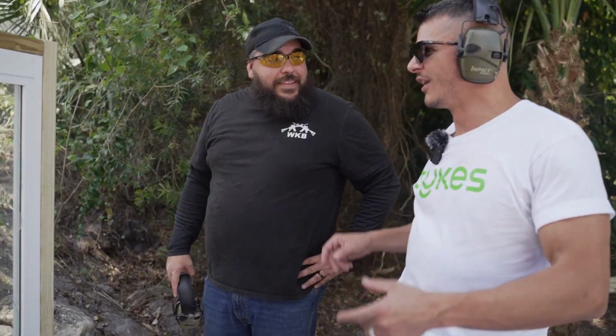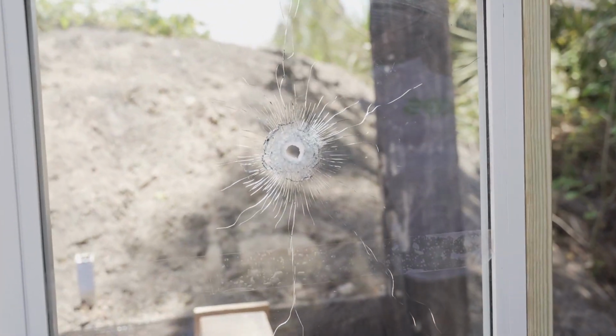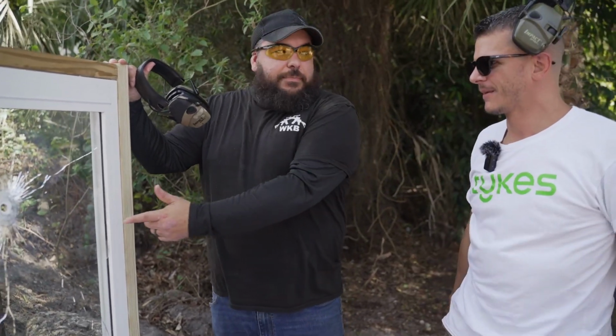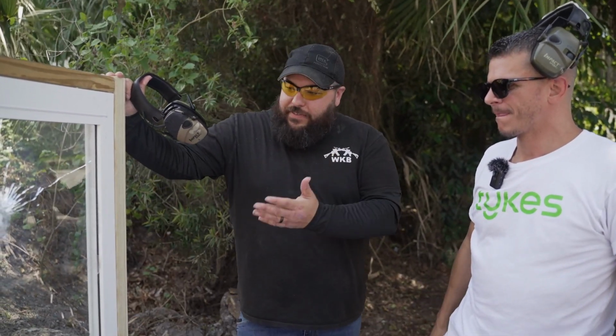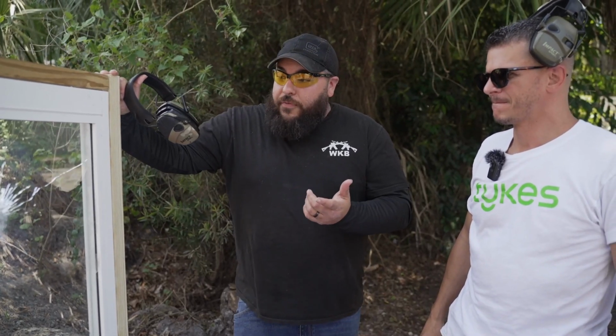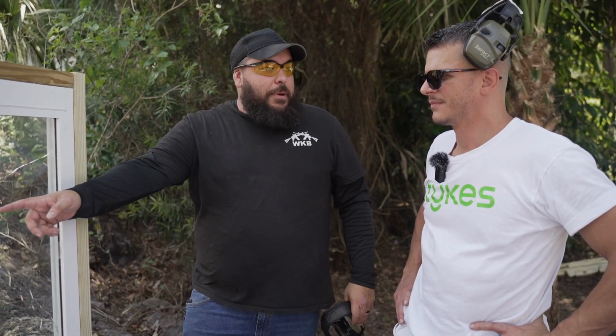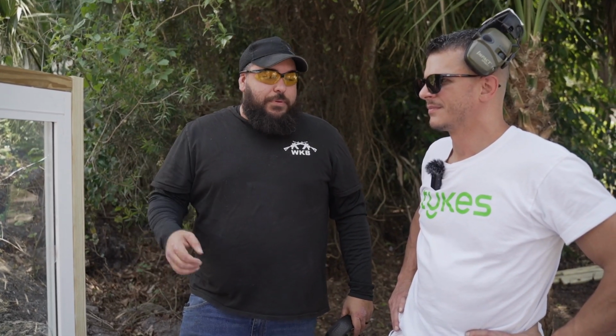Well, suffice to say they're not safe behind the glass. Well, yes and no. What we see here is that the glass did maintain its rigidity. Obviously, it's damaged and compromised. However, this is not giving you free access to just bust that down and stick your hand through and open that door. So this could buy some time. If you're directly behind that, I'm sorry, it's not going to ballistically protect you too much.